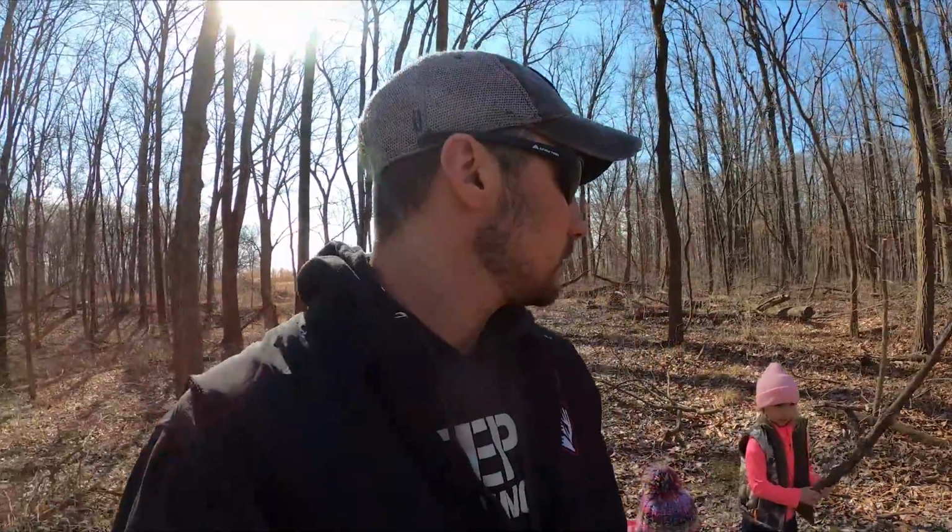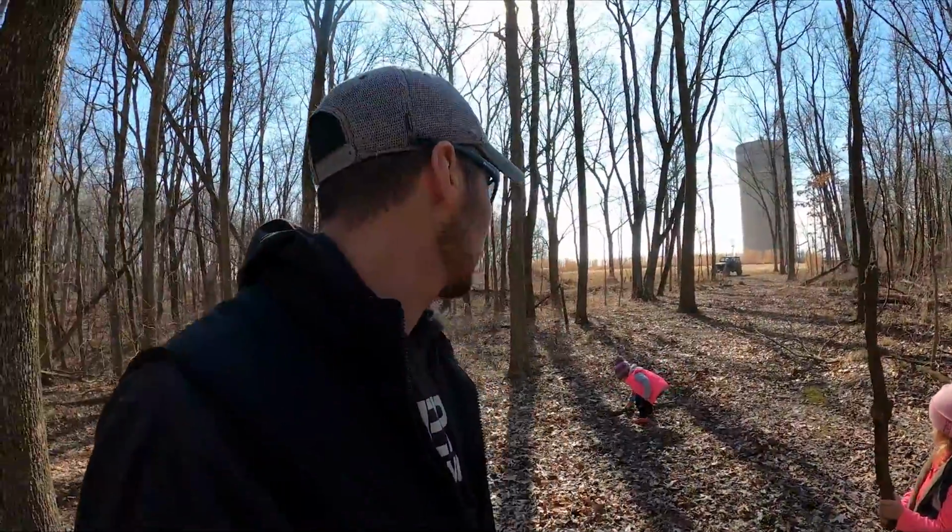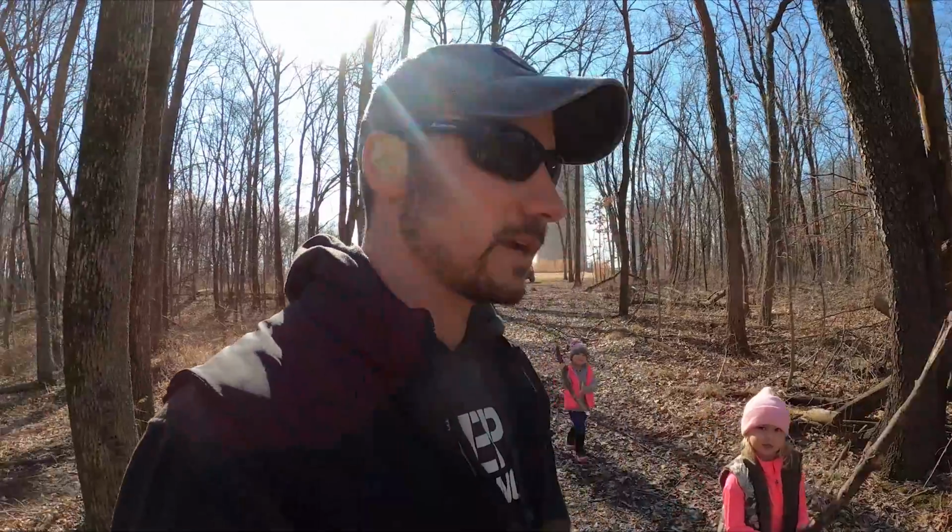But I don't know if he got hit by a car or what, but he did not look very healthy. It was right at the end of deer season when I seen him last. So he could have shed and made it. They're pretty tough, or he could be laying in here somewhere dead. So we're just kind of looking, trying to find deer antlers, big sticks.